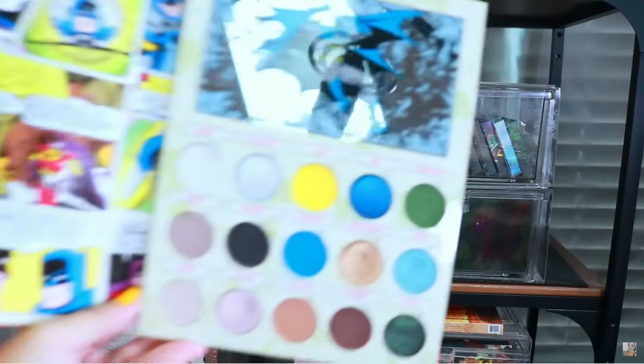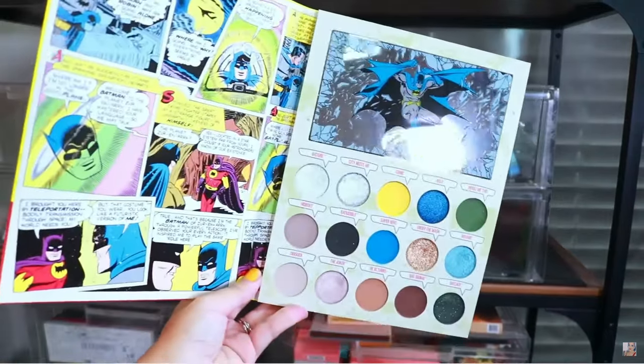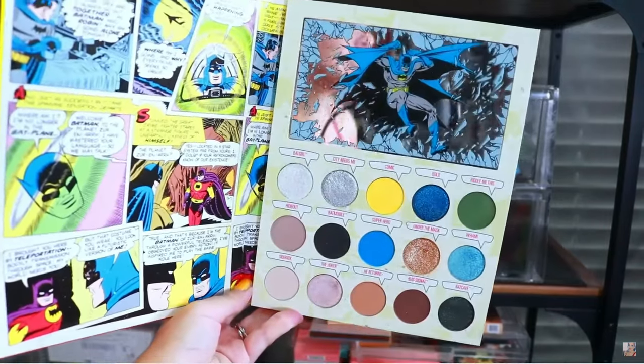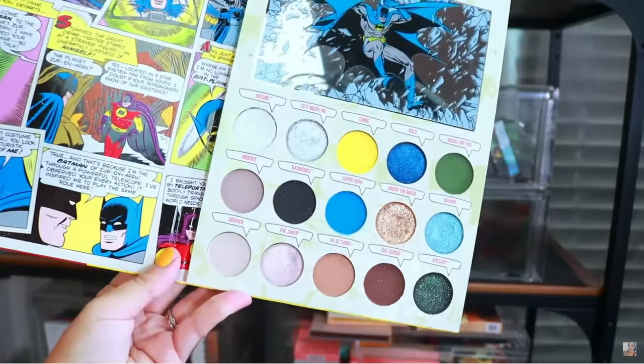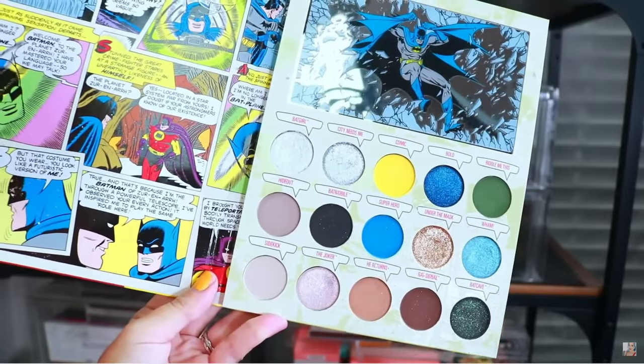This is the only Kylie Cosmetics palette that I own, and I'm definitely going to hold on to it because it's just so unique. I really enjoyed this palette. And yeah, the formula was great. Packaging was great. It was a fun time playing with this. So we're going to hold on to this.